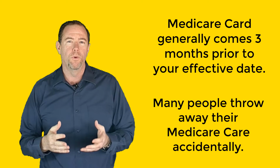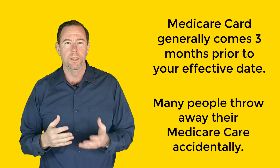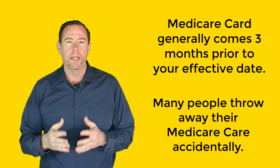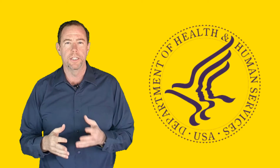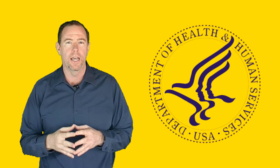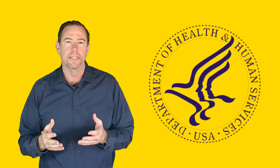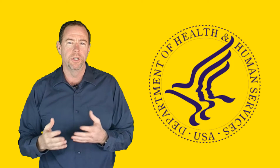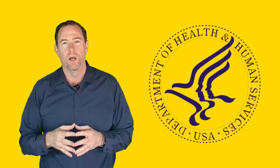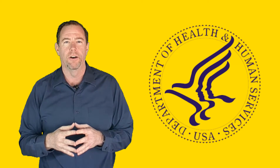So 3 months before your Medicare will become effective, this is what you need to be looking for. It will come in a plain white window envelope. The logo for Health and Human Services will be in the top left-hand corner where the return address is. And the best way I can describe this is it looks like a line drawing of an eagle and also doubles as a human face as well. You should be seeing an example of this on the screen right now.